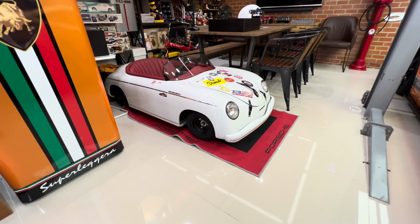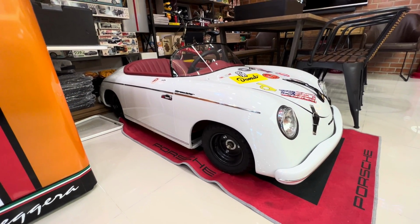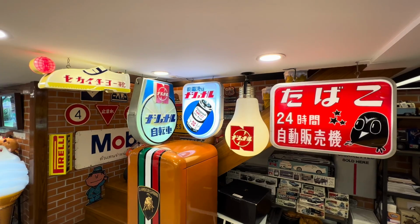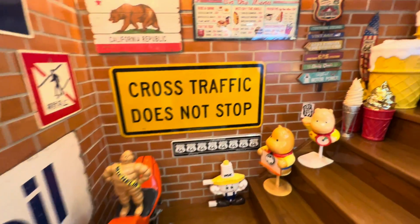I'm totally in love with the scaled down Porsche 356. Heng said this was hand built for him. It is really cool. We even got a Lamborghini styled refrigerator here. Now let's go upstairs and take a look at some of the other things that Heng has.